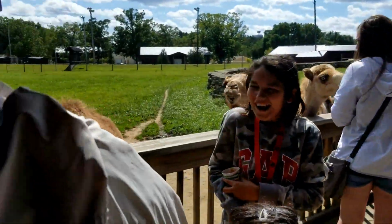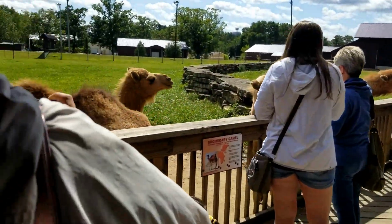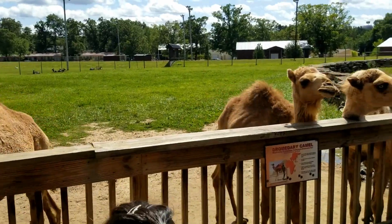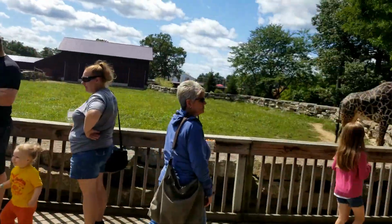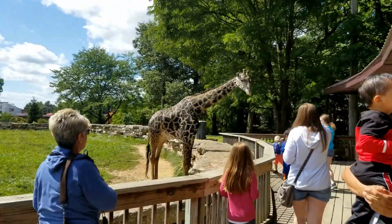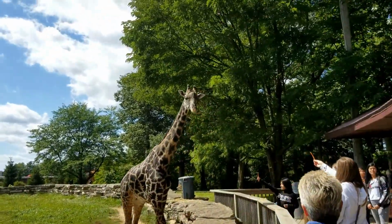The train has made a stop at this first feeding station, and you can feed, ask Megan how she wants to do it. You can feed camels here. Here's the camels, and you can feed the giraffe, who's very pretty.